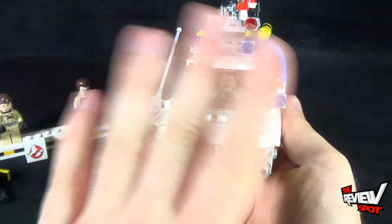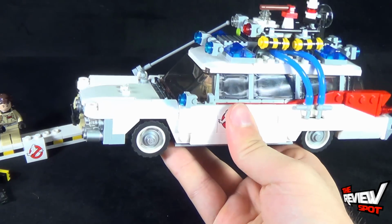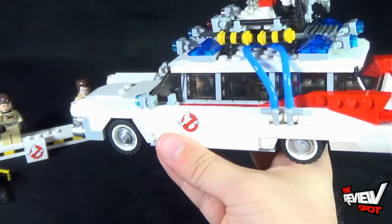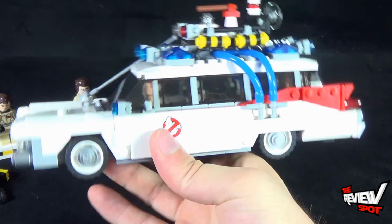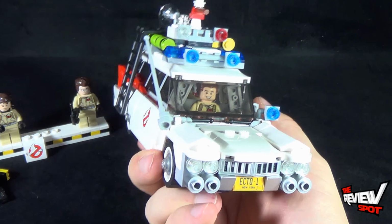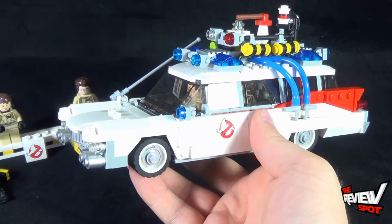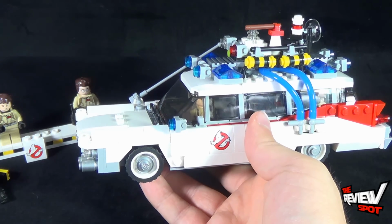There's Ray in the front. Hi, Ray. Again, it's just such a beautiful looking piece. It's not perfect, but I think the pros definitely outweigh the cons. I think the Ecto-1 looks better than whatever negative critiques I could have about this set. Kind of things I'm not too crazy about.